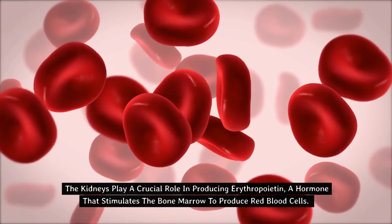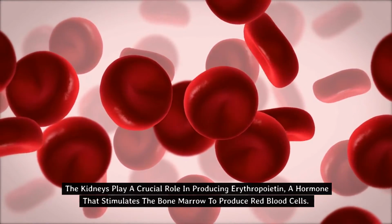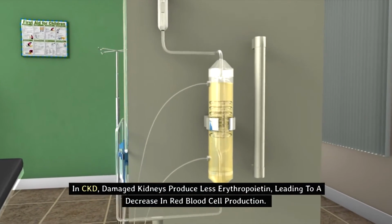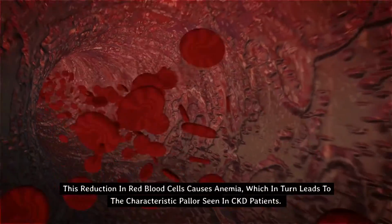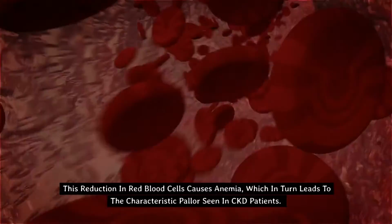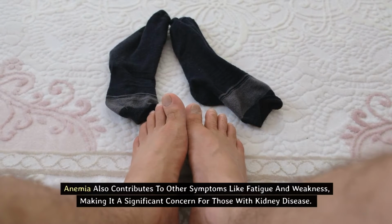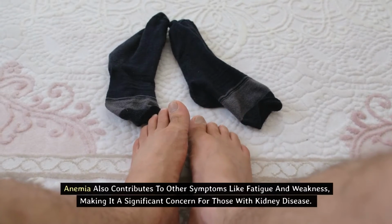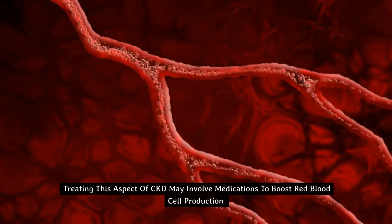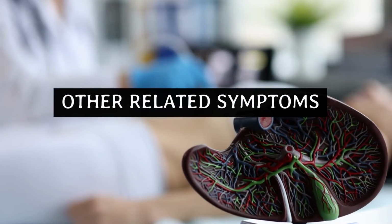The kidneys play a crucial role in producing erythropoietin, a hormone that stimulates the bone marrow to produce red blood cells. In CKD, damaged kidneys produce less erythropoietin, leading to a decrease in red blood cell production. This reduction in red blood cells causes anemia, which in turn leads to the characteristic pallor seen in CKD patients. Anemia also contributes to other symptoms like fatigue and weakness, making it a significant concern for those with kidney disease. Treating this aspect of CKD may involve medications to boost red blood cell production and managing the underlying kidney condition to prevent further deterioration.